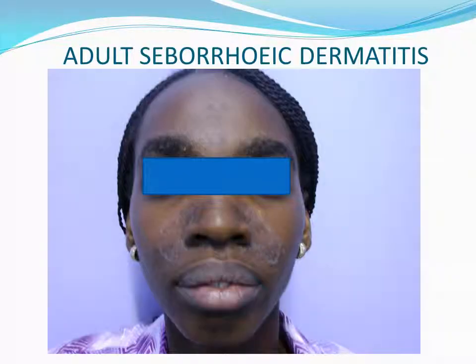And this is adult seborrheic dermatitis, which is very common. Seborrheic dermatitis in adults is probably the commonest thing that I will treat as a dermatologist. Not even necessarily acne, or it is as common as treating acne in my practice. As Clive had mentioned, it commonly affects the scalp, so what people call dry scalp dandruff is probably seborrheic eczema in the scalp, and it typically affects the brows and around the nose with this excessive scaling.